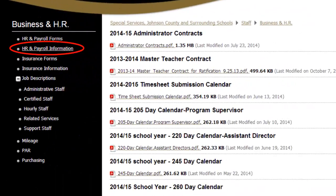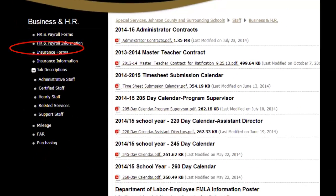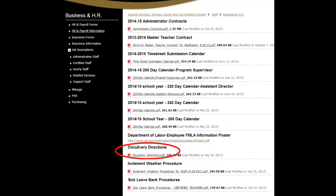Under the Business and HR section, you will find another link that says HR and Payroll Information. In this area, you will find the directions for accessing your paperless pay under Delivery Directions. You will be given an employee number no later than the date you submit your forms to us. Someone from the business department will walk you through the process.